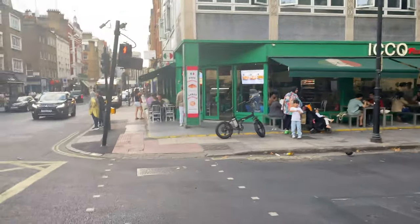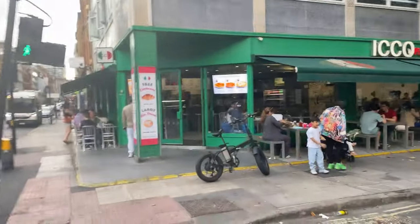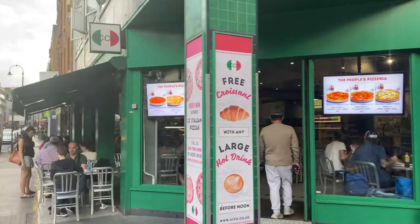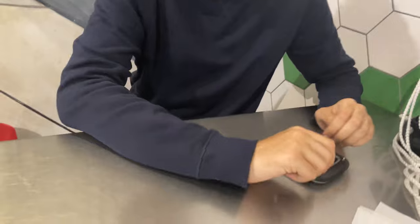Welcome to the cheapest pizza place in all of London. The People's Pizza. It's actually very nice. Alright, we just ordered our pizzas. What did you get, Adam? Turkey ham, pepperoni and chicken, and mozzarella. And then I got a diavola, whatever it was called. It had chicken, mushrooms and jalapenos and mozzarella.